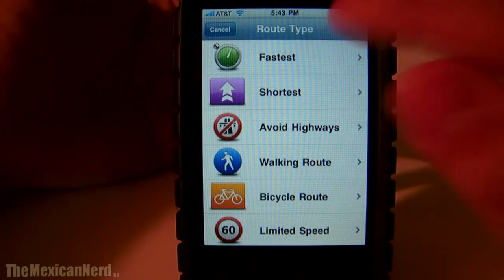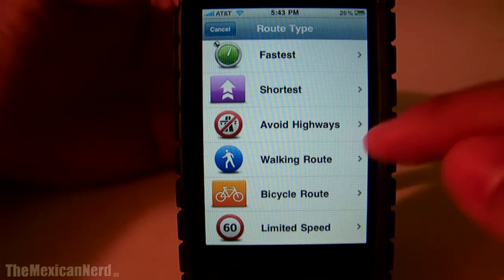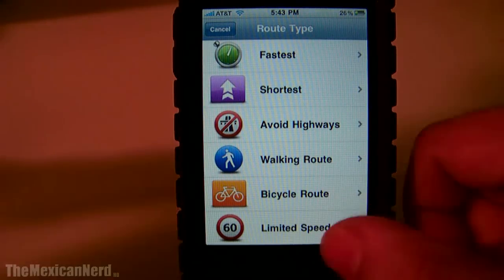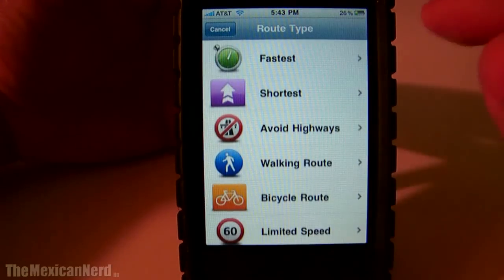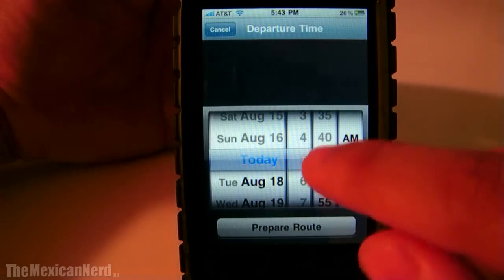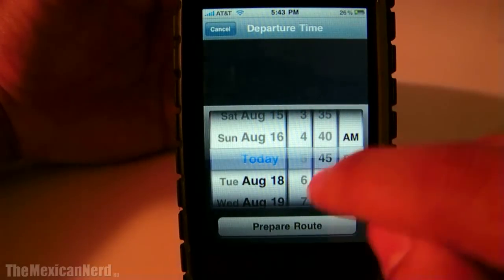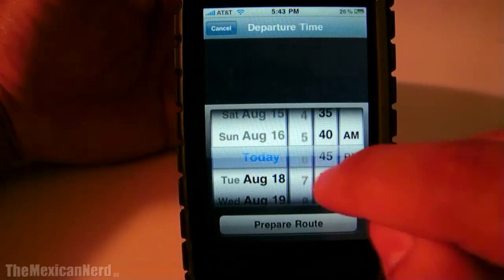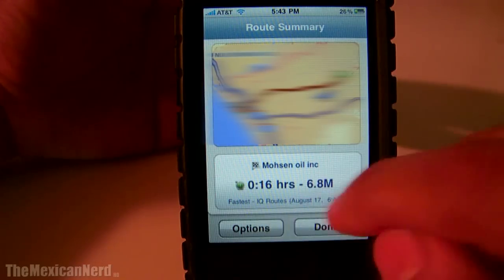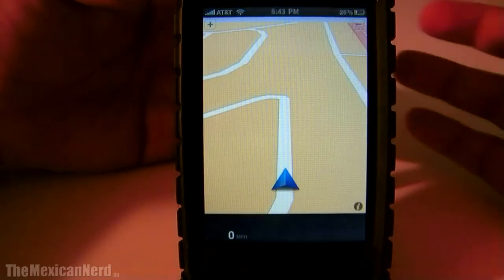You could pick the fastest route, the shortest route. You could avoid highways. You could do a walking route, a bicycle route, and a route limited to a speed of 60. So you probably have to pick the fastest if you want to get there quick. What time you're gonna leave? It's 5:43 right now. You could put like 6:45, and it'll prepare your route for you, and it'll give you the best route to take at that specific time.